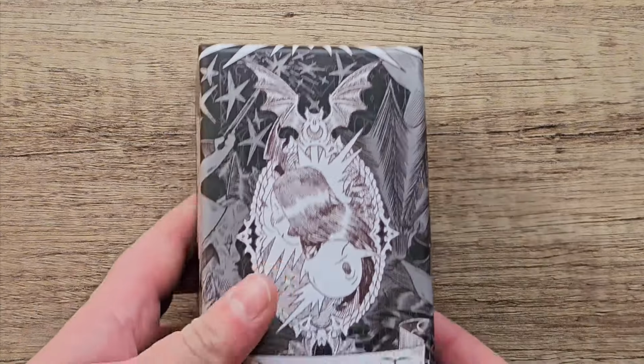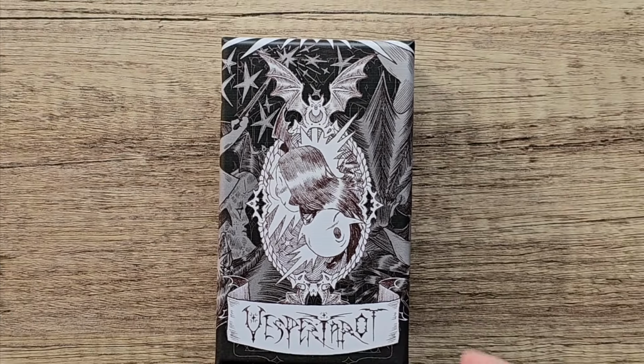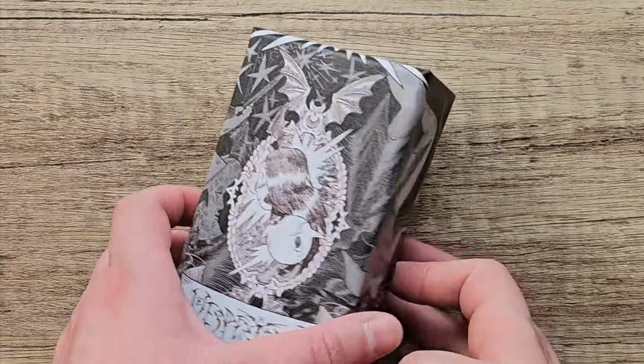Another deck in my collection. This is quite new, it's only just been released this year. This is the Vesper Tarot. So we've got an anime kind of style to it.